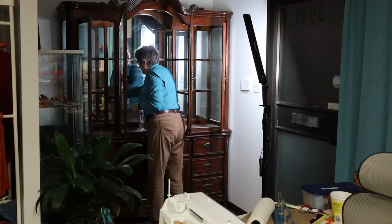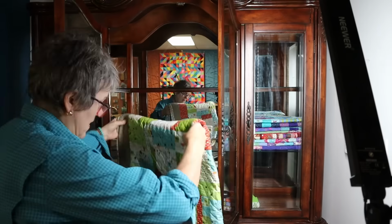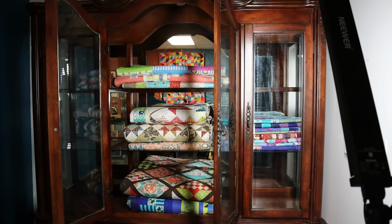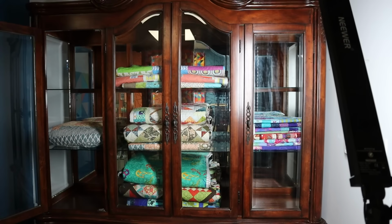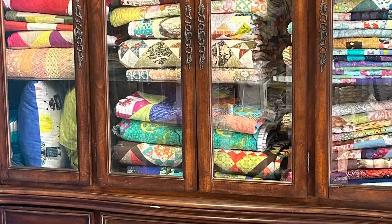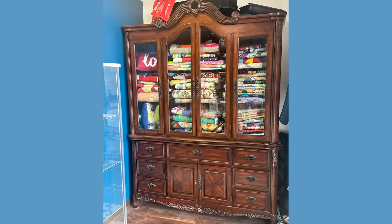It did take a morning to clean it up. Then I gathered all my quilts and stacked them inside. Not only was it the perfect piece of furniture for my space, I was able to remove this ugly filing cabinet where I was storing my quilts before. It was 2 gifts for the price of 1.